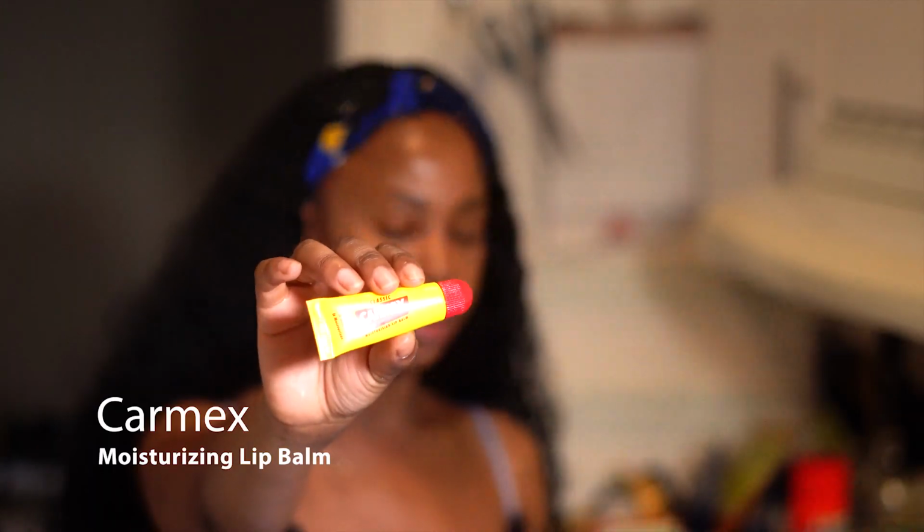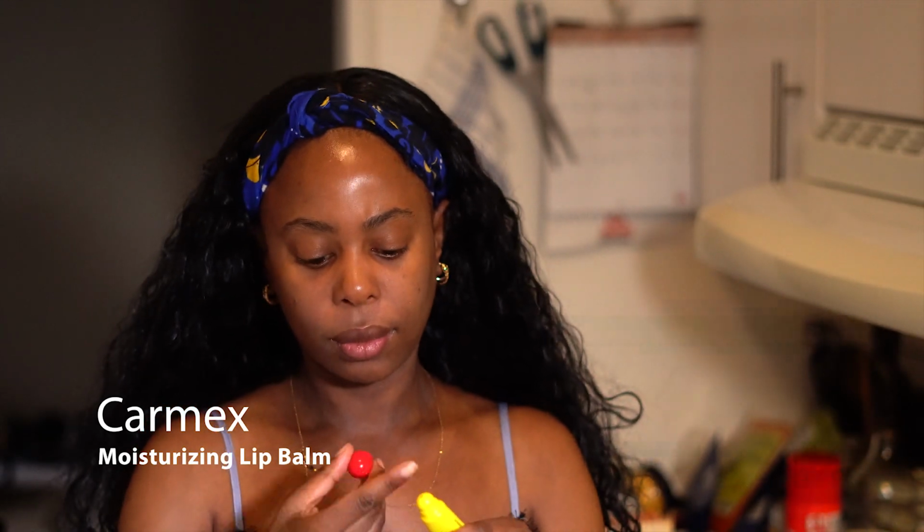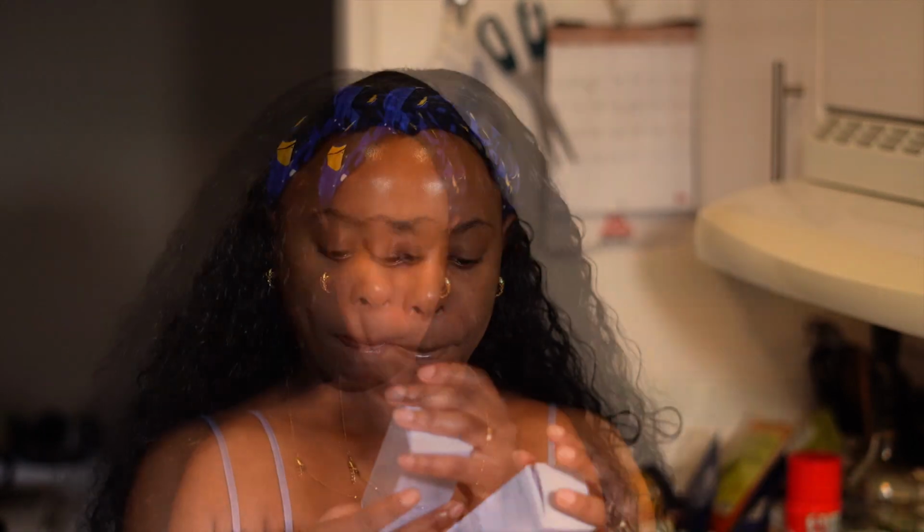So I like to begin with my lips. I go in with this Carmex lip balm, and I love this lip balm because it's exfoliating. It has salicylic acid in it. So in the morning, I wake up with soft, plumped lips.